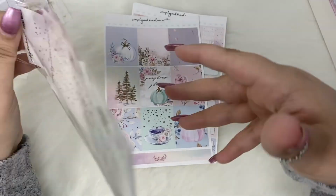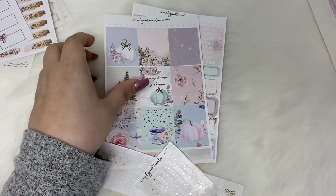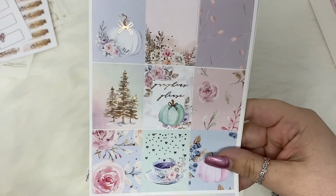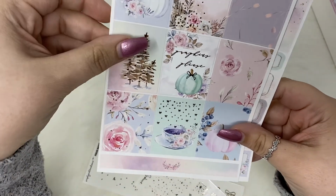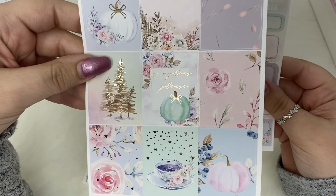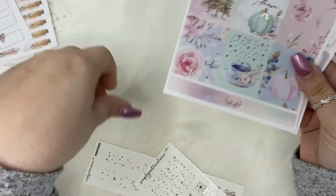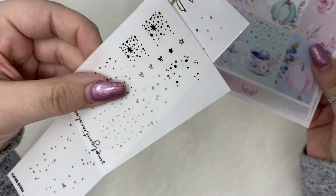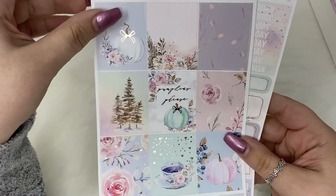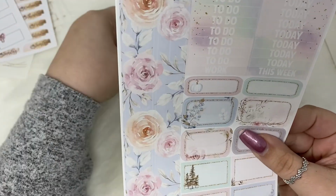And then this is what I ordered. So, I think the name of this mini kit was Priscilla, and it is gorgeous. I think that Jennifer just used this kit this week. So here are the full boxes. I think this is rose gold. I can't tell. Think so. All right. Anyway, I just love that it's pastel, and yeah, I just really love this clip art. It's really beautiful.